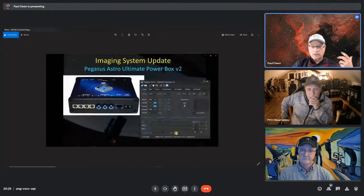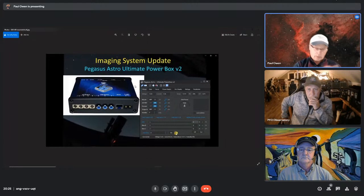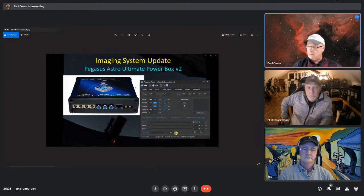So you can run systems like this. And this one here is called the Pegasus Astro Ultimate Power Box. Mike has the Advanced Power Box, and I believe he has the original Power Box. What these things really are, they do two different things. They supply power to all of your equipment that's on your scope, including your mount.